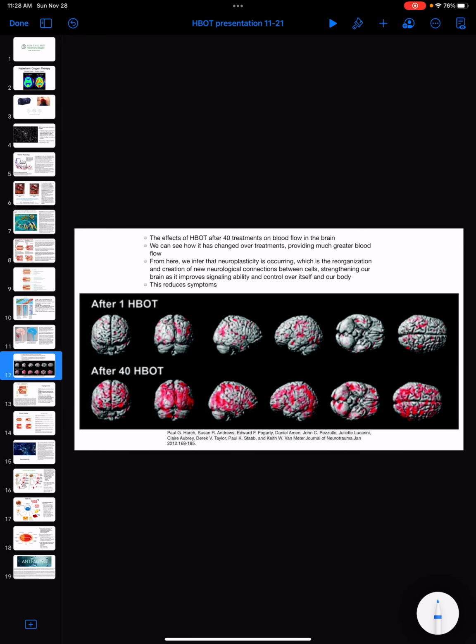Here's a cool picture of after 40 treatments of hyperbaric, right? So that means we've had plenty of time to have oxygen create the healing that we want, and we've also had plenty of time for the increase in pressure and the increase in oxygen to create those DNA changes, right? And the signaling changes to release for growth and healing and suppress inflammation, right? So we want to suppress inflammation. But you can see here, the red is blood flow, and greater metabolism in that area. And we can infer that neuroplasticity is occurring, right? Which is the reorganization and creation of new neurological connections between cells, strengthening our brain as it improves signaling ability and control over itself in our body.